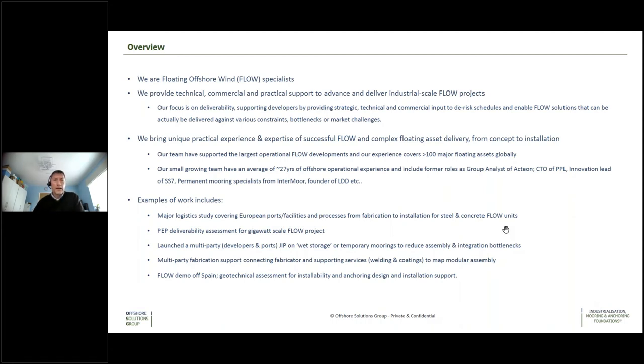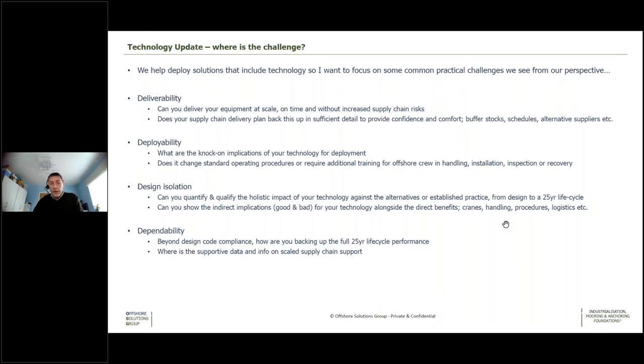Next slide, please, Ilya. We're not a technology company directly, but the key thing that we do with our work with developers and key supply chain companies is we're heavily involved in the deployment of the solutions that include the technology. So what I wanted to do today to link together the two previous presentations and lead into discussion is just talk about some of the common practical challenges that we see from the work that we do. It's quite a long list, but I've tried to summarize it into four D's, as you see them on the screen.